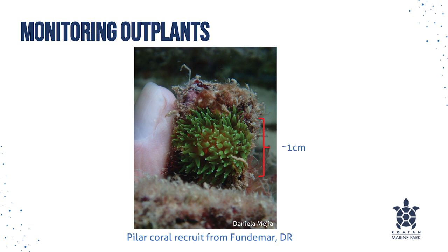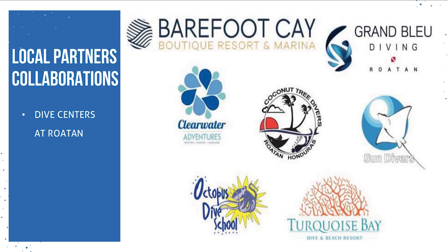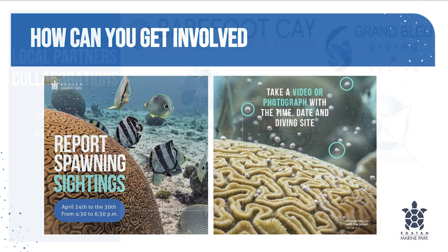This is a little baby pillar coral from Fundamar's in situ nursery, I guess. And they are adorable. So this is a lot of work. It requires a lot of manpower. It requires a lot of days in the water, a lot of night diving. And I don't think that the Roatan Marine Park could do it alone. So we've partnered with a lot of local dive shops, which have provided, every month that we're monitoring, a boat, captain, fuel, and even some of their staff. So without them, this work would not be possible.